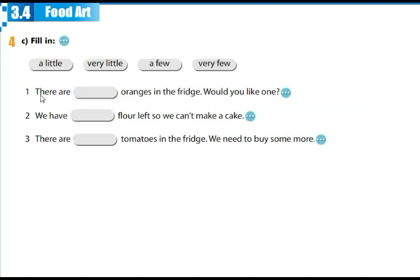هنا عندنا تمرين آخر نستخدم فيه a little, very little, a few أو very few. So there are oranges in the fridge. Would you like one? Oranges برتقال وهو جمع ويمكننا أن نحسب عدده. ماذا نستخدم عندما نريد أن نحسب؟ صحيح نستخدم a few. There are a few in the fridge. Would you like some? هل نستخدم few أم a few؟ عندنا would you like one، فهو يريد أن يعطي شيئا من البرتقال، إذا عنده الكافي فسنستخدم a few لأن few أقل من a few.